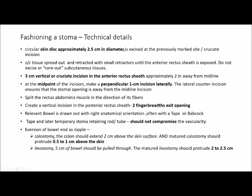Remember this. This is very important. Why? Because this is a dimension which would work both for the colon and for the eye. Right? You would imagine that the 2 finger breadth would hardly be accommodating the colon for you. No, it would. The moment you have a larger opening, the chance of having a parastomal hernia jumps up. Okay? They increase. So basically looking at 2 finger breadth exit opening.